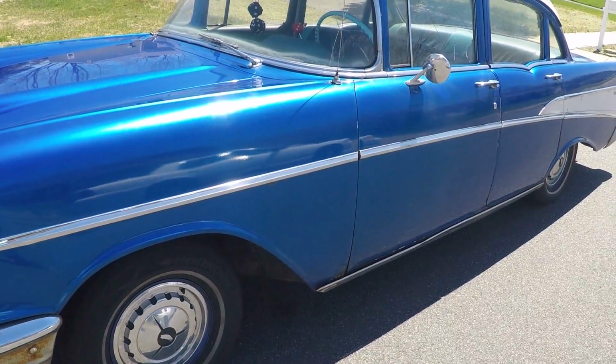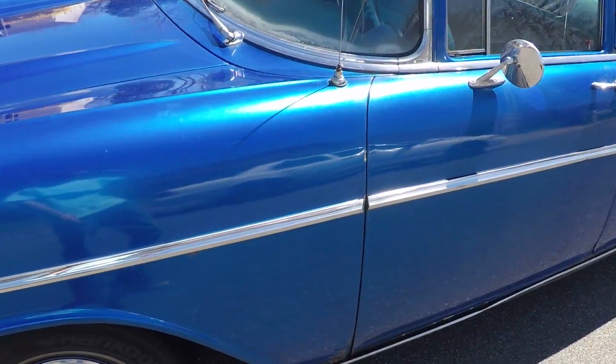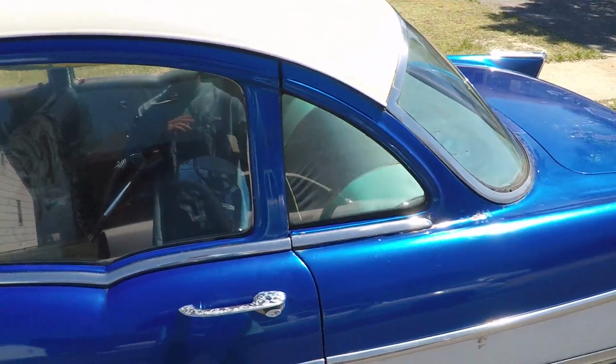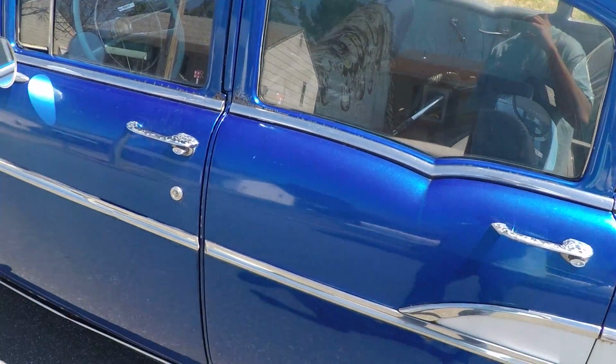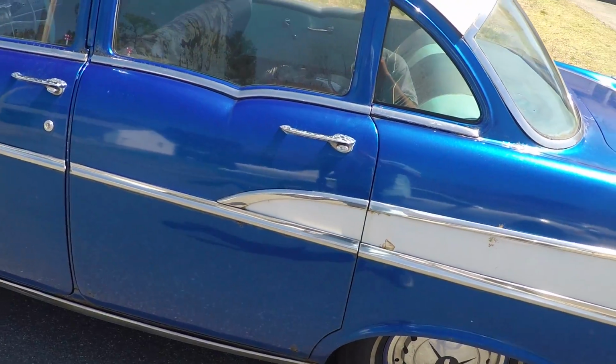Not too bad a shape for its age. I mean, it does have rust. This has never been restored. It had a paint job years and years ago, not by him, by the previous owner. It's kind of a crap job, to be honest with you, but from a distance, it looks pretty good. I don't think it's ever been restored.